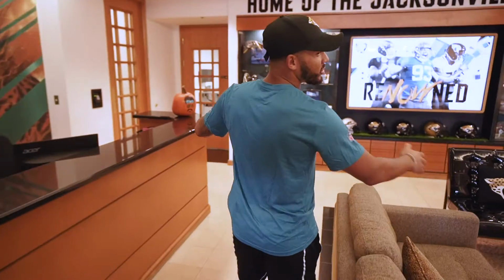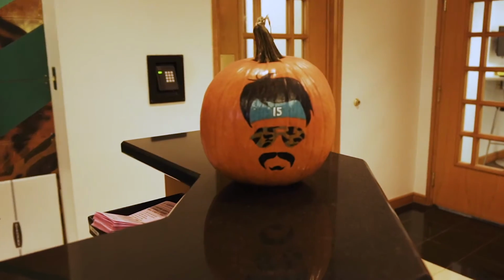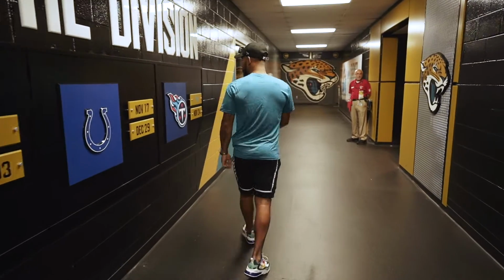I mean, it's Minshew Mania. You know it's Minshew Mania when the pumpkins have moustaches.